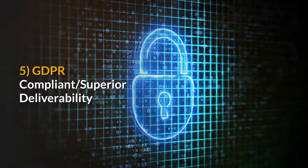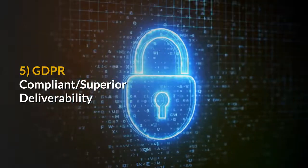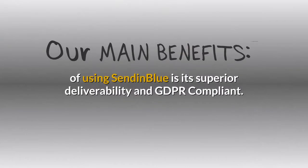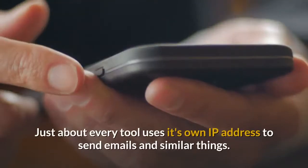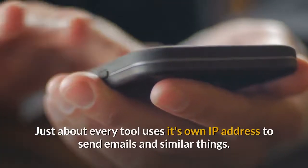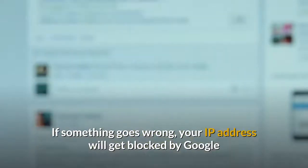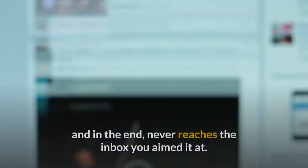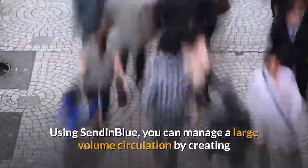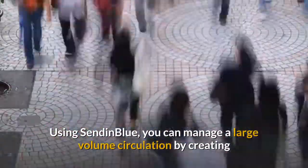5. GDPR compliant, superior deliverability. The last, and perhaps even one of the best benefits of using SendinBlue is its superior deliverability and GDPR compliance. Just about every tool uses its own IP address to send emails and similar things. If something goes wrong, your IP address will get blocked by Google and in the end, never reaches the inbox you aimed it at. Using SendinBlue, you can manage a large volume circulation by creating and managing dedicated IP pools.